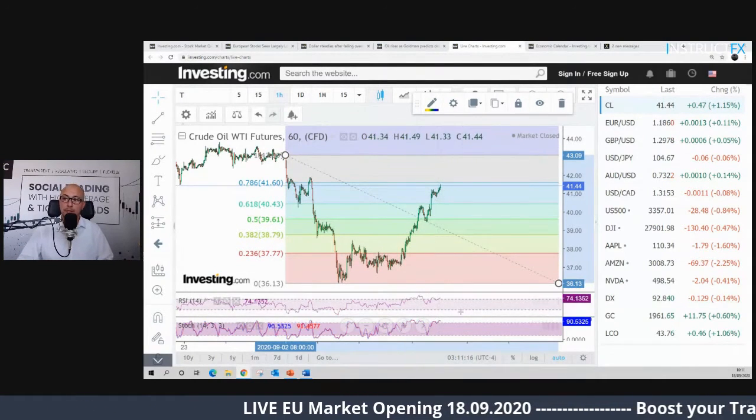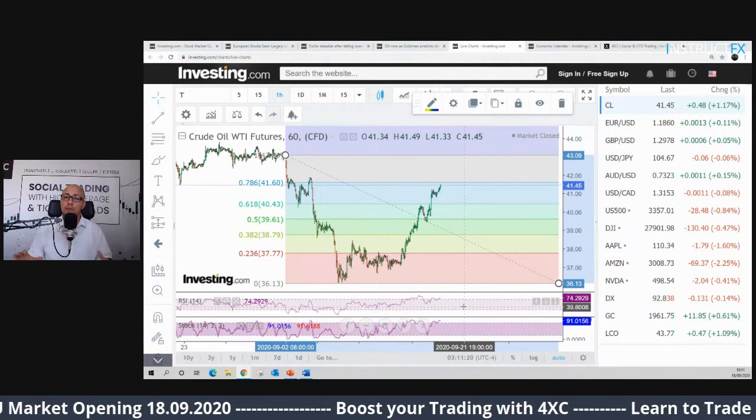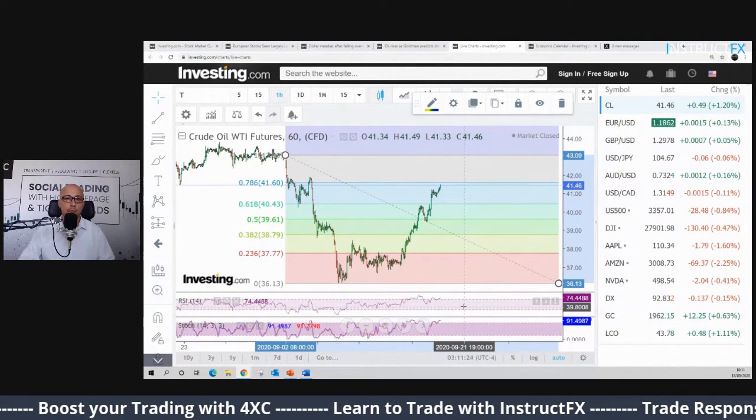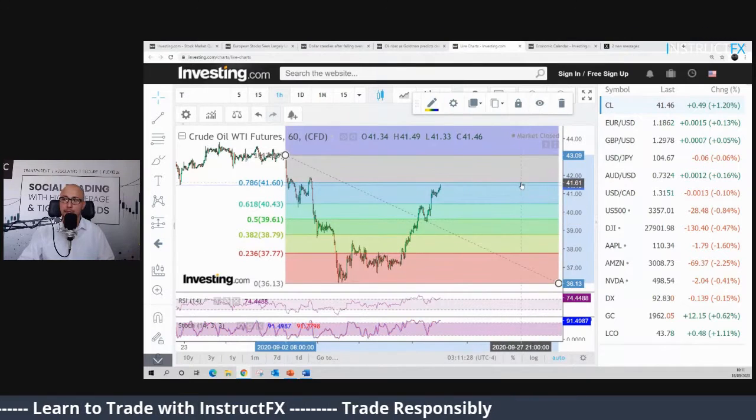Looking at the bottom of the chart, we can see the RSI and the stochastic way in the overbought level, but this doesn't necessarily mean that oil will drop. Let's see how it goes during the European trading session today.